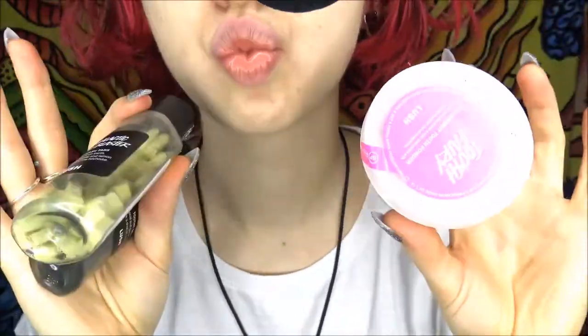It's pretty cool. I like the colors of the liquid liners. But this one seems to be a little dried out, so maybe when I next go to Lush, I'm gonna say to them, hey, this is dried out, I can hardly put it on my eyeballs. This one's nice and wet, so that was fine. Anyway, let's carry on and see what else is in the bag.